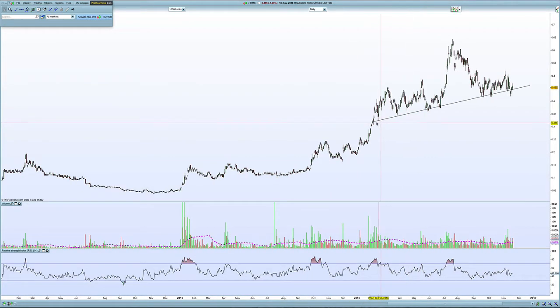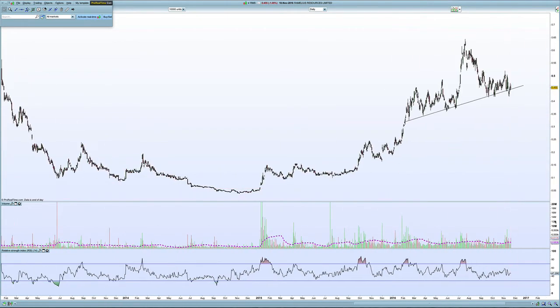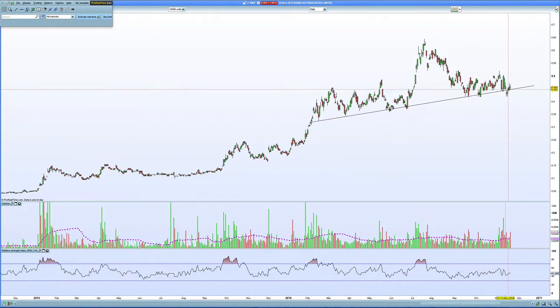I've drawn in this little trend line here that it's holding around that level, and particularly on quite good volume as well. There's a bit of absorption here. You can see here a lot of all green candles, all closing above the open.